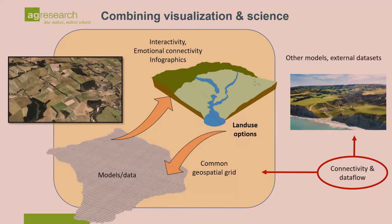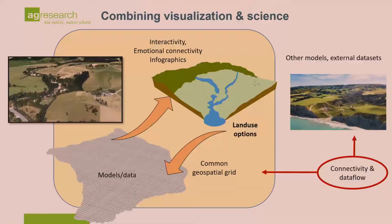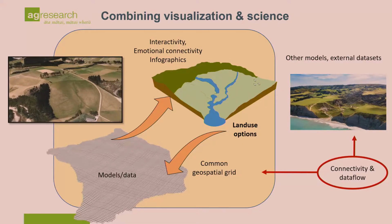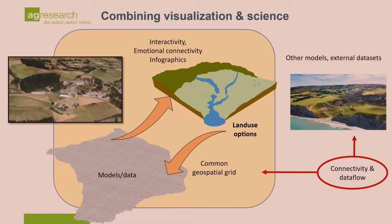So what we then need to do is bring in models and everything else into that geospatial grid to say, that's cool, you want to grow trees, your profit's going to be down $50 a hectare or $1,000 a hectare. So it's trying to standardize things onto a grid, but make them interactive. And this is a LiDAR image that we've created of one of our campuses down in Dunedin, and we've planted some trees on it. So essentially we can understand the impact of planting the trees.